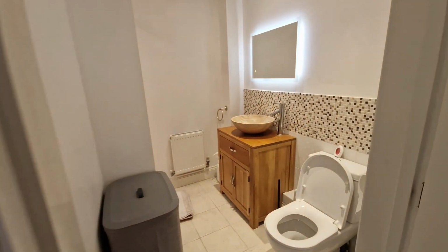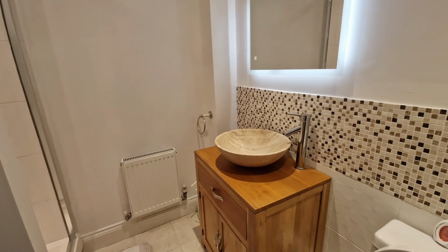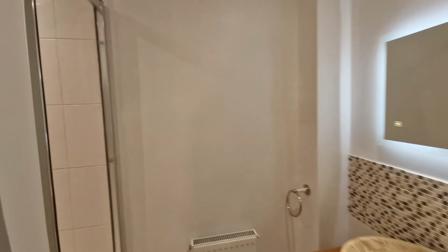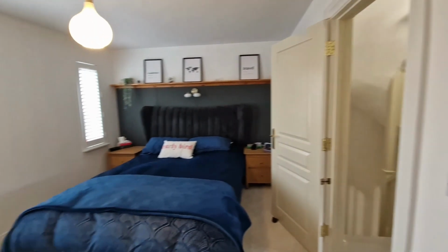Now what I really love about this is the really beautiful ensuite, the fantastic vanity unit that's been put in, some new tiling, lovely stone sink there, and then just tucked around the corner you do have the shower cubicle as well. So I'm not doing a very good job of showing you that one, but a really nice deep shower cubicle and a lighted mirror in here as well. So really beautifully refitted ensuite shower room to complement this fantastic bedroom.